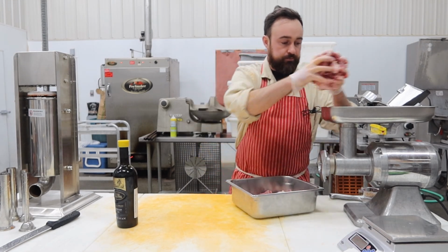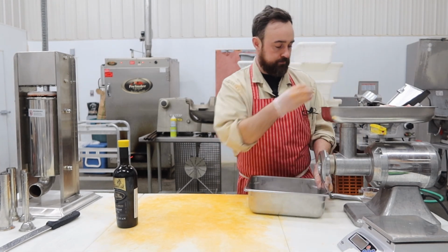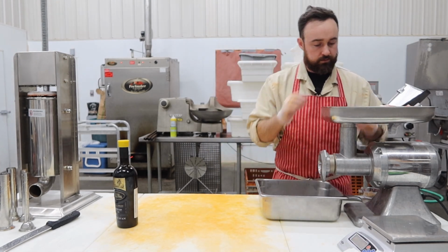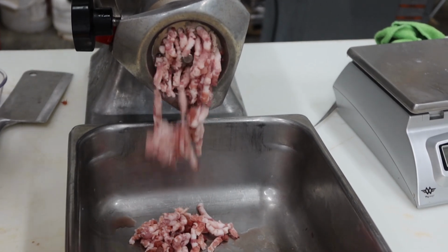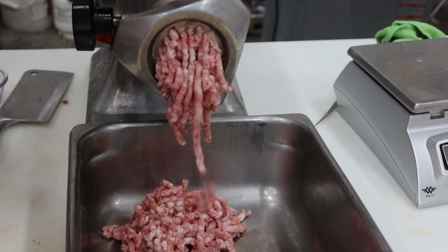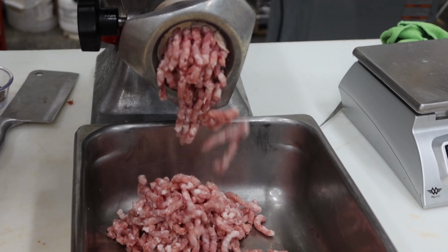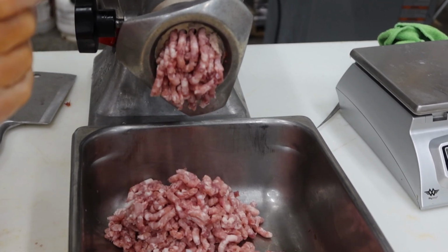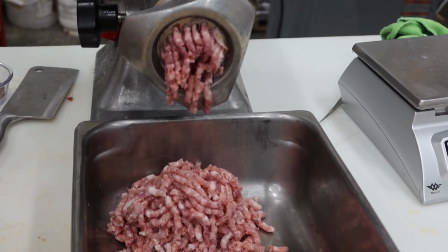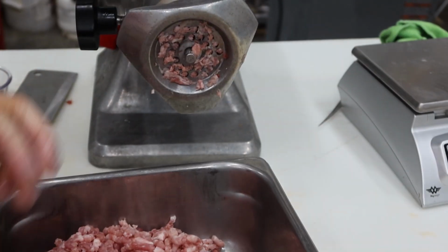All right, here we go. Plate's ready, pork's cold. Grind it through one time. Look at that yummy pork. The fat content on this one is supposed to be 250 grams of straight pork back fat to lean pork, but I just picked out some pork trim that's pretty close to 25% fat. Looks like it's going to make some sausage.